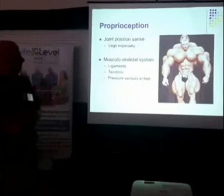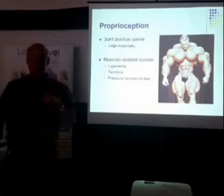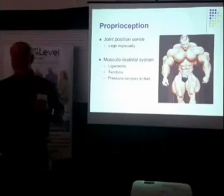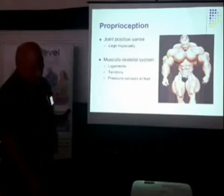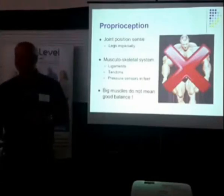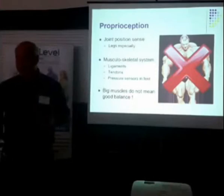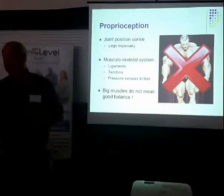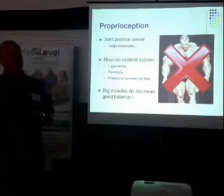Proprioception, joint position sense, especially in your legs, in your ankles and knees, and in ligaments and tendons, and pressure sensors. So your proprioception is your sense of motion coming from pressure sensors in your toes, in the ligaments at the back of your leg. If you're worried, that's been photoshopped. But big muscles do not mean you've got good balance. And by that, big muscles, very strong muscles, does not mean a person's got good balance. Because big muscles react to something, if that was a real picture, and because there are some people almost that muscle bound, they can't react very quickly to changes in things. So they might look really good like this, but they go off balance quite easily because they haven't got the reactions. But proprioception, a lot of physios in other clinics will be looking at proprioception.